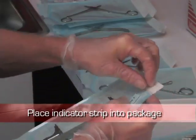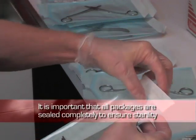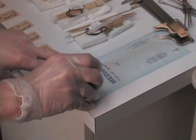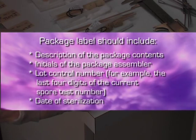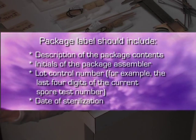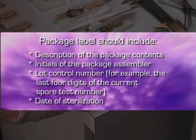Place indicator strip into package. It is important that all packages are sealed completely to ensure sterility. Package label should include description of the package contents, initials of the package assembler, lot control number. For example, the last 4 digits of the current spore test number, date of sterilization.